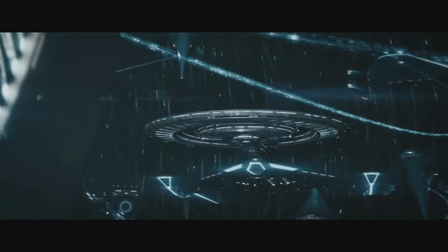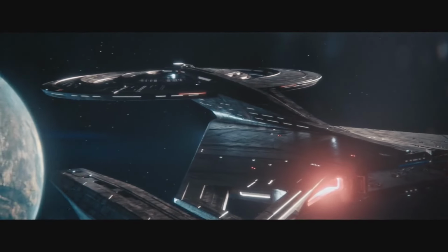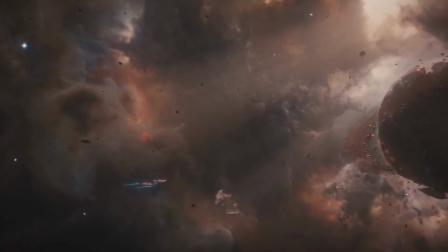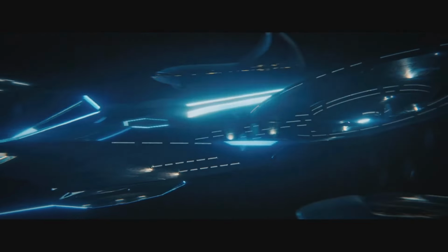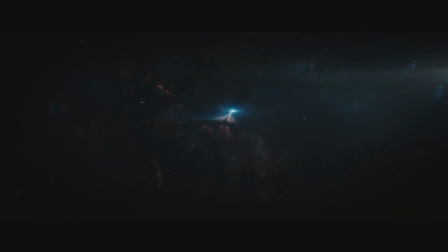The ship's spore drive allowed for instantaneous travel across vast distances using a network of mycelial spores. The interior and exterior designs were highly detailed and advanced, reflecting the show's high production values. Along with other technological innovations associated with the Discovery, its spore drive represented a significant leap in Starfleet technology, exploring new possibilities for space travel. Its design and capabilities pushed the boundaries of what was possible in the Star Trek universe, introducing a new era of exploration and innovation.